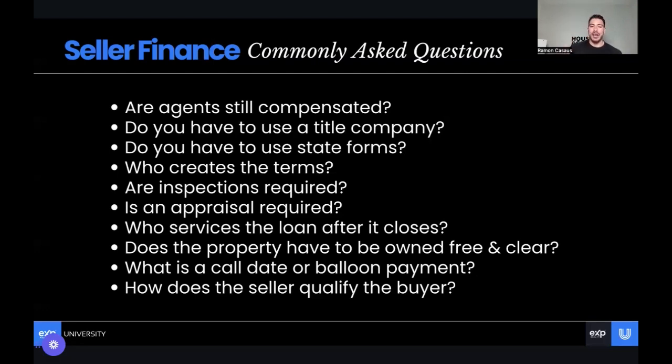Okay, who creates the terms? Well, the terms are created by the buyer and the seller. Nobody necessarily creates them. Everything's negotiable and you have to agree on it. However, if you remember the conversation about the buyer and the seller, and Jim, who would typically go to the bank, is now going to Judy directly to finance the property. When you go to the bank, the bank tells you the terms. Because Judy is now the bank, I always recommend the buyer ask the seller, hey, if you're financing this transaction, what are the terms that you're looking for? That's always a great starting off point.